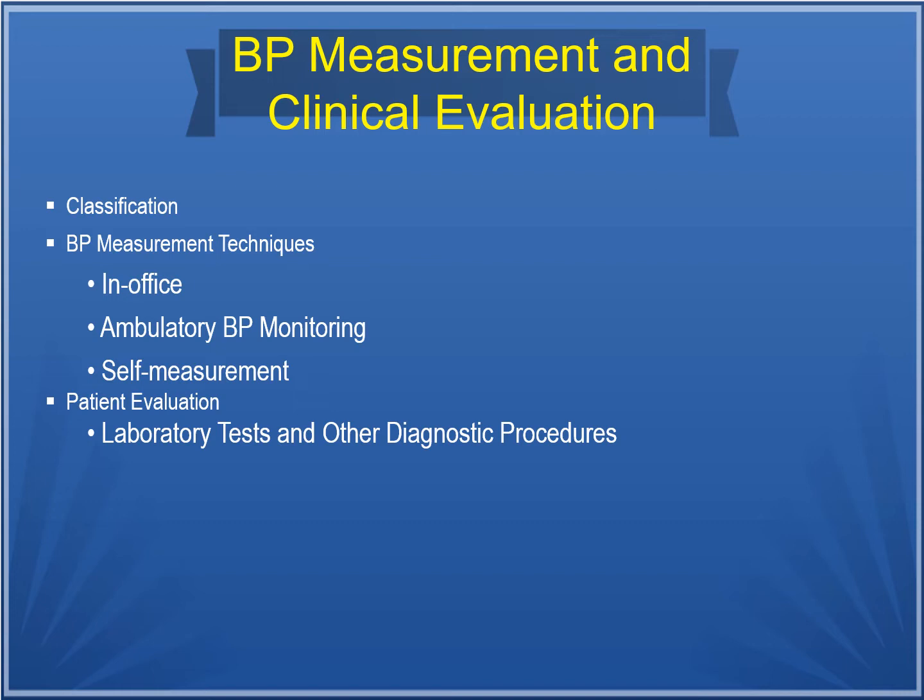On the other hand, a lot of patients will take their blood pressure at home. You need to make sure that their cuff is measuring accurately, so they may need to come in and have it calibrated and compared to the office cuffs. But I do really rely on patients taking their blood pressure at home.